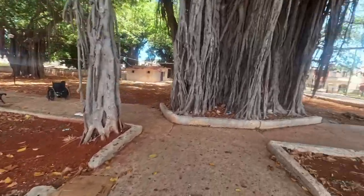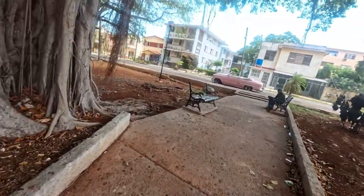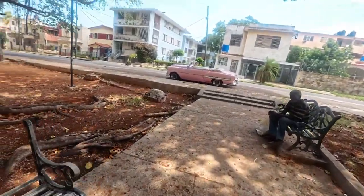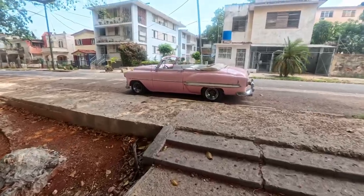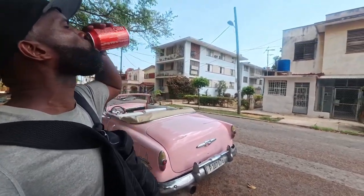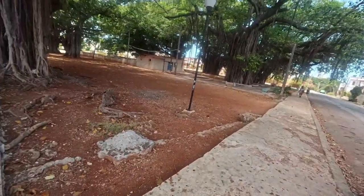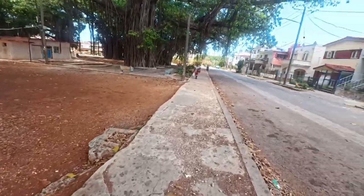So this is a quick walk through the park. Normally around this time, it's usually a lot of people. And like I said, because of the ability to use the internet on your phone now, a lot less people come to the park to use the internet. So they don't have the necessity for it anymore.